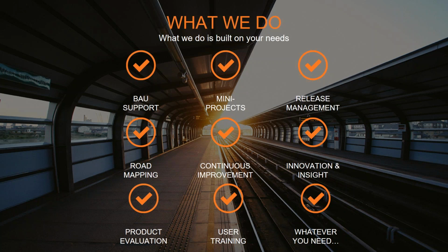Product evaluation. Those who are familiar with the platform know about the App Exchange, which is similar to the App Store. There are lots of additional features that you can plug into the platform. What would you be interested in using? We can set up proof of concept, pilot schemes, and the like, for you to evaluate what would be a good fit for you.